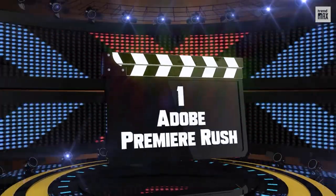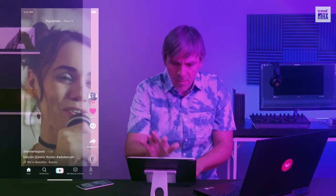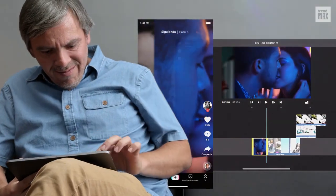Number 1. Adobe Premiere Rush. All the power of Adobe in the palm of your hand. Premiere Rush achieved what its competitors couldn't. It simplified professional editing. Watch out, editors, you might lose your job.